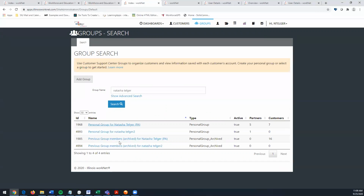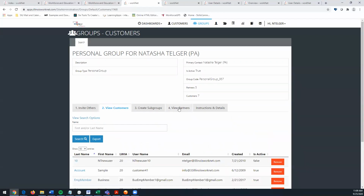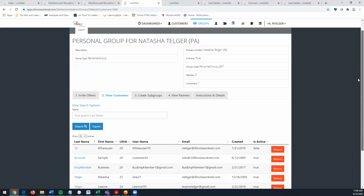And so if you have a pilot program, your tools might look a little bit different for Community Youth Employment Program versus something like EPIC or the Youth Career Pathways. Those groups might look a little different. What we're going to focus on today is your personal group, because the personal group is available to all Illinois WorkNet partners. You don't need any other special access to the personal group other than simply being a partner.